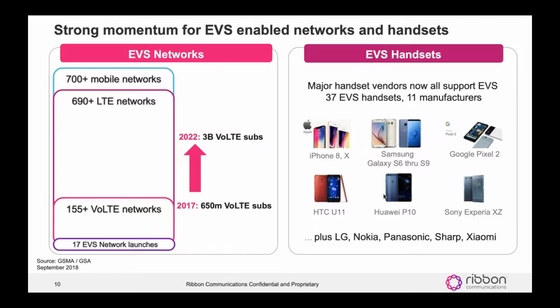And in terms of VoLTE network launches, as of end of September 2018, as per the report, we have around 158 LTE networks who have launched VoLTE. And as you see, the trend is upwards. The adoption is increasing, and of those 158 VoLTE networks, about 17 of the VoLTE operators have already launched EVS codec support in the network. That's quite significant, because at one point of time, around the end of 2017, there were only a handful of VoLTE operators who had done that, and definitely there's an increase in adoption of those EVS launches.